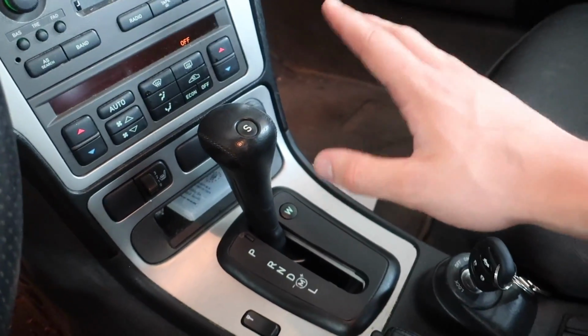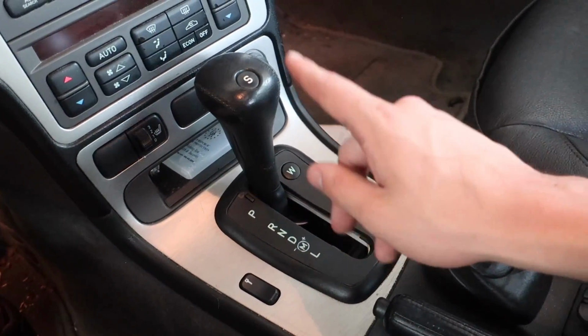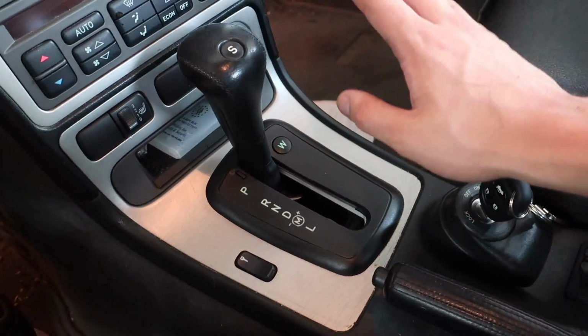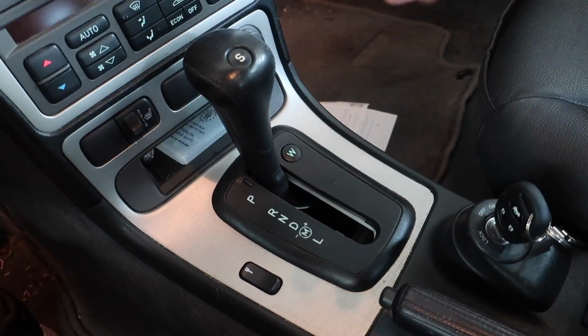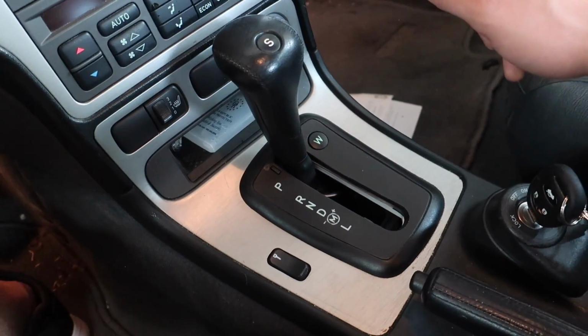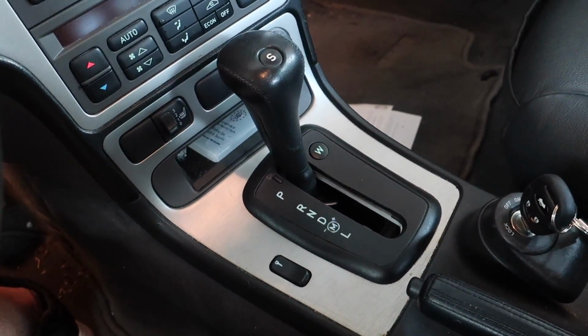So last but not least, I can't show this on this specific car because it's an automatic, but on the manual 9.5s, the manual NG900s and OG93s, you have to have the car in reverse in order to take the key out. This was a little bit of a weird thing that I never really knew until, of course, I started driving an NG900 in high school. But you have to put the car in reverse in order to get the key out. So I guess one thing is that it always ensures that you park the car in gear.